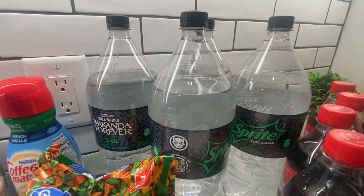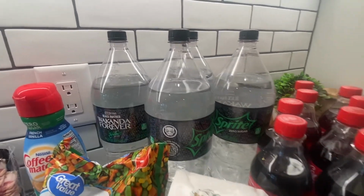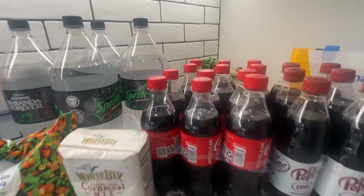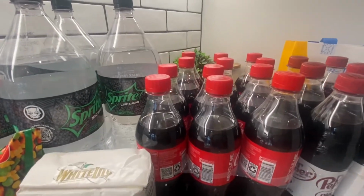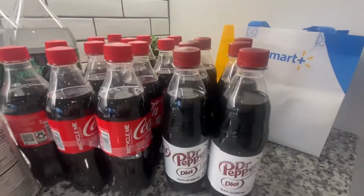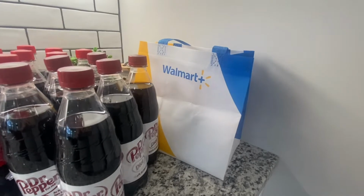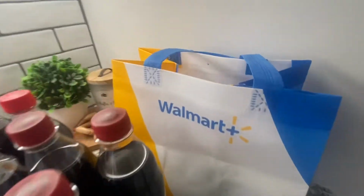Got 4 Diet Sprites, that's what my husband likes to drink. And then we have plenty of drinks over here. We got 2 6-packs of Coke, and then a 6-pack of Diet Dr. Pepper. And then we got a little bag from Walmart, just a little thank you. It has some different little samples and things in there.